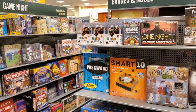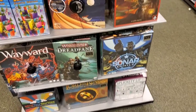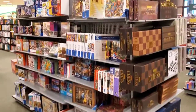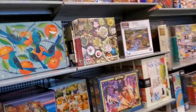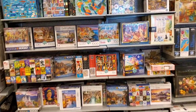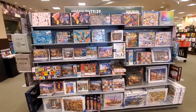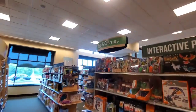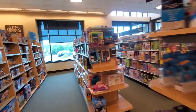But the amount of people was starting to rise, though, I gotta tell you that. Love the puzzles. They just kept going and going, my god. So many puzzles, so many things, jigsaws. Whatever. Can't wait to come back with a couple more bucks in my pocket. Just the toys and games section real quick for you guys. I don't want to hang out here too long.